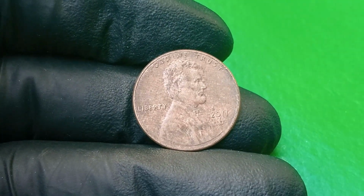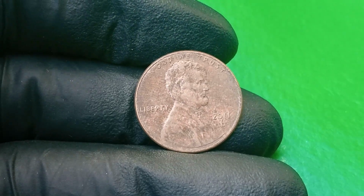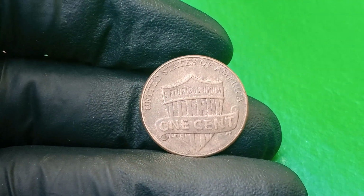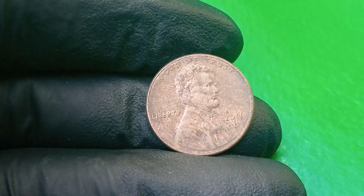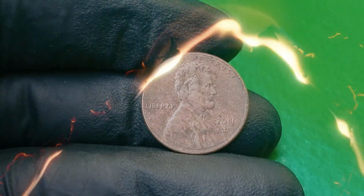Then there are misalignments in striking. When the coin is struck in the coining press, the obverse and reverse dies may not be perfectly aligned, or the planchet may shift. In some of these pennies the strike is shifted, meaning parts of the design near the edge are weak or missing altogether. In others the centering is off, and part of United States of America, or 1 cent, is stamped off the edge of the coin, or the image of Lincoln's bust is missing a fringe.